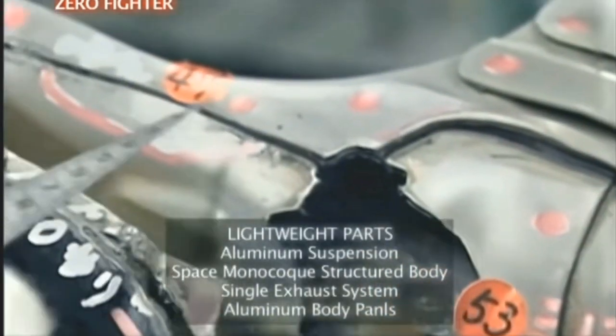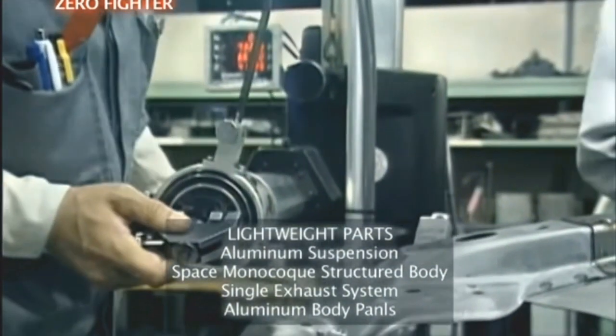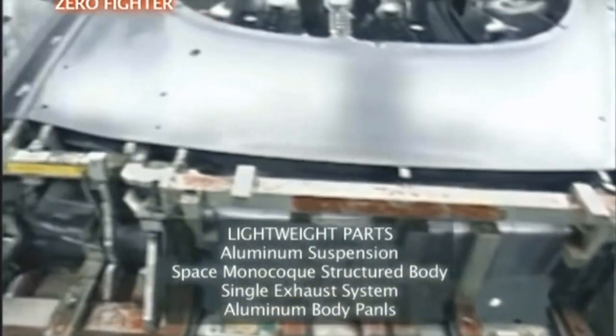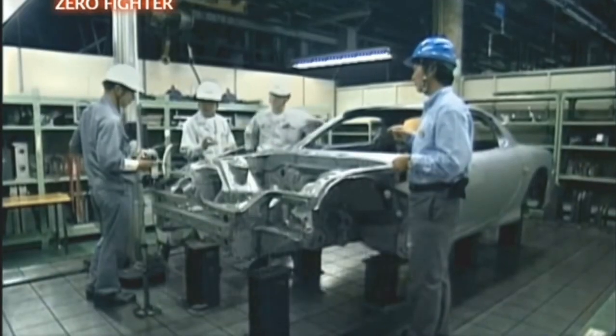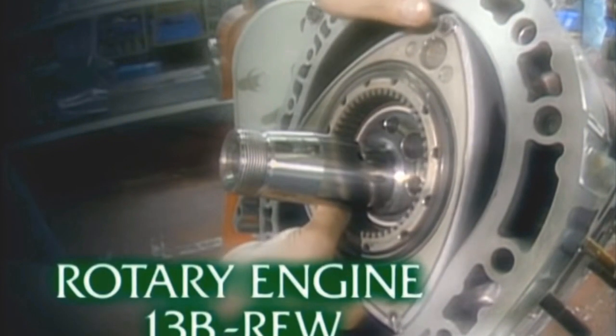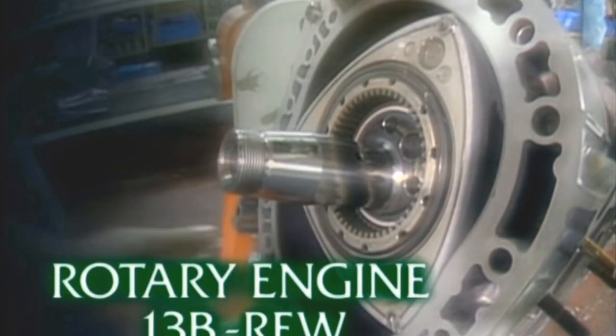The test drive. Perhaps the most revealing analysis of the FD will be conducted during the test drive. If the car is started when cold, the engine should immediately jump to 3000 rpm. Mazda calls this the accelerated warm-up system.